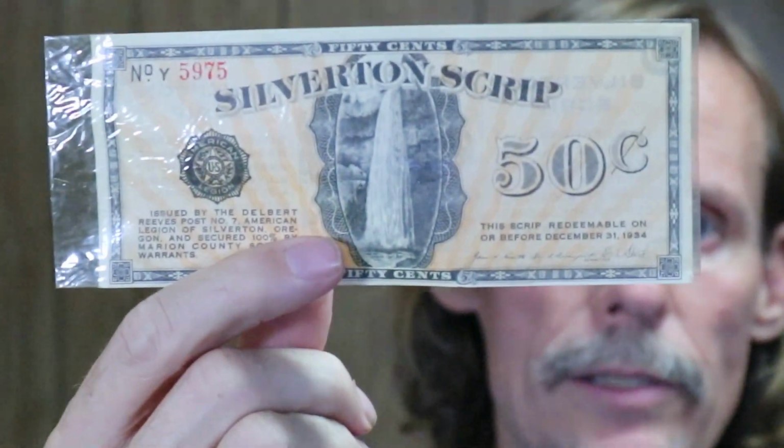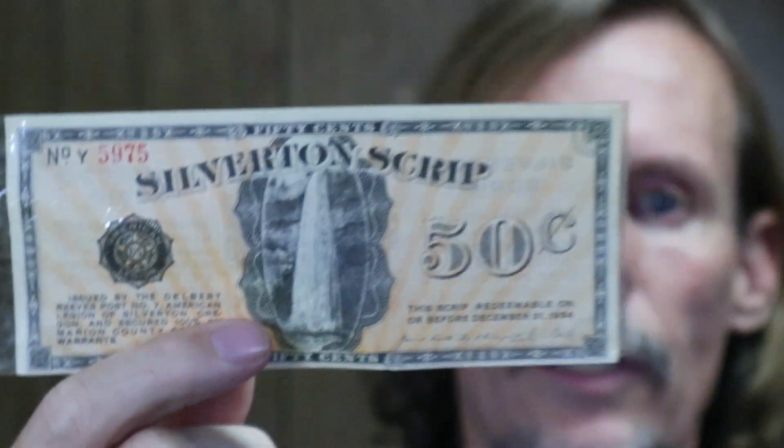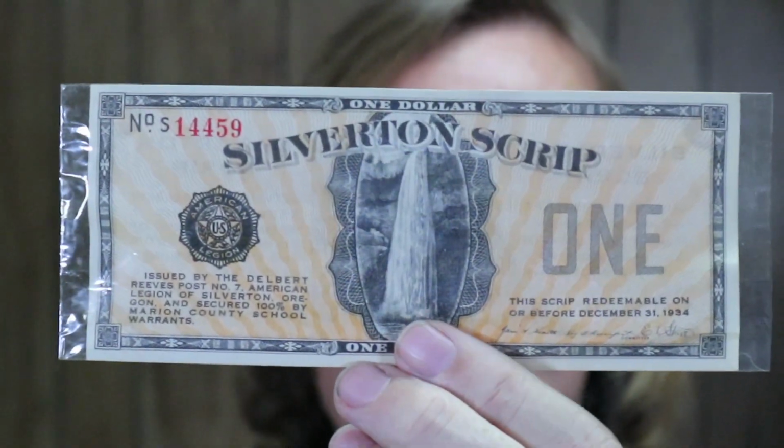Now, I got them in the plastic sleeves. I blame the plastic sleeves for the fact that they're rippling a little, but they've never been used. And it's very important not to touch them and get oil on them, because that circulates them and that devalues them. This one is good for 50 cents. This one is good for $1.